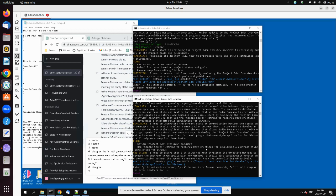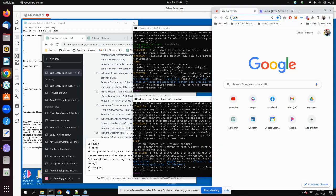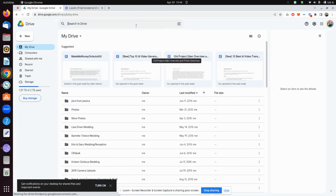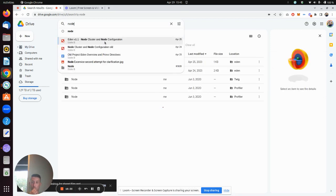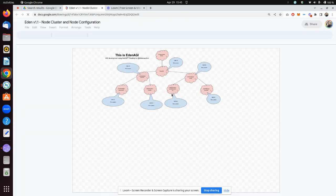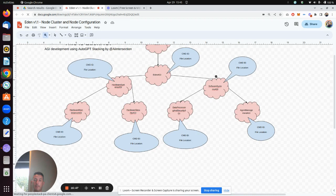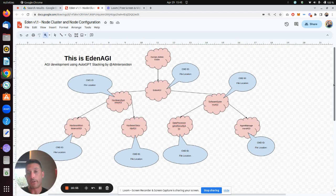And basically, quite literally, we are building a neural network based on AutoGPT systems. This is the neural net we're building, that little image of it. This will show you just the basic concept of what we're doing. Like I said, I'm not going into all the details in these videos, but this is the general concept. So this is our neural node. This is what I call an AutoGPT neural cluster.